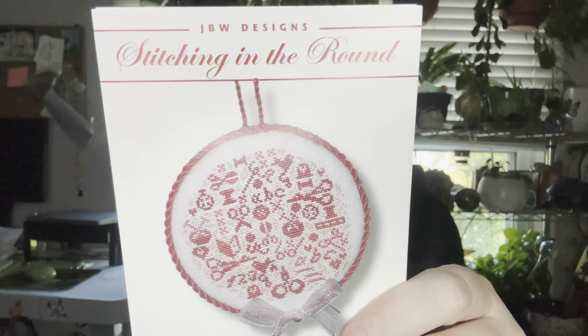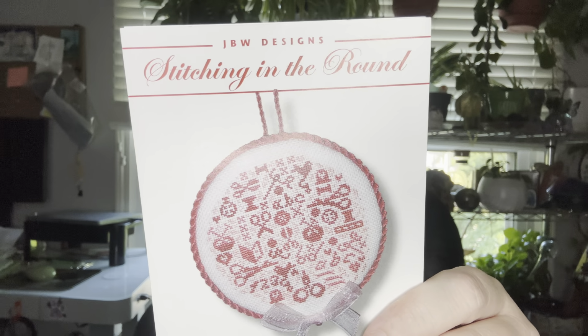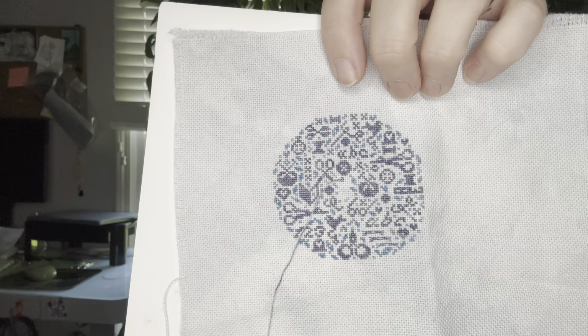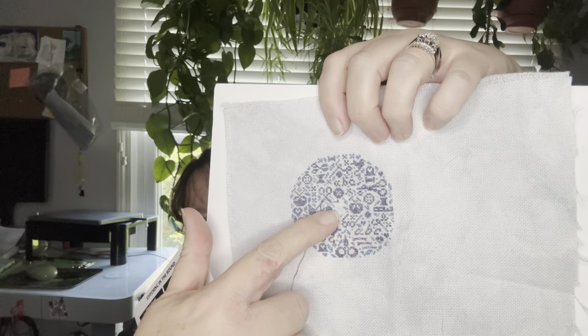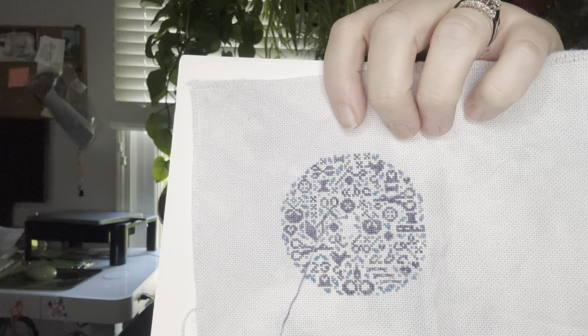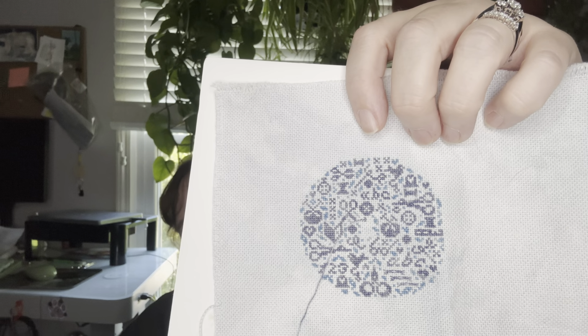My next, almost a finish, it will be a finish next month, is from JBW Designs. This is Stitching in the Round. I said in my last video that my StitchCon table is planning to finish this all together. So I have it all done except for one little center motif where this little space is. There's another pair of scissors that'll go there. So this is 25 count Reese from Grace Notes Fabric. I stitched one over one using Almond M&M silks. That one is almost done.